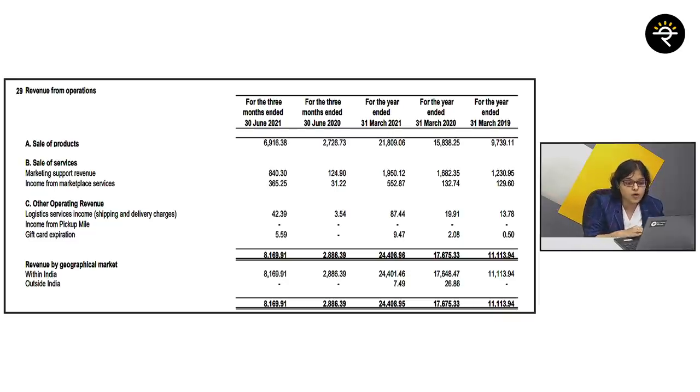Has moved up from what to what? From 1,230 million to 1,950 million. And on a YOY basis also, it has increased from 124 million to 840 million. I'm talking about approximate numbers, not decimal points, right?